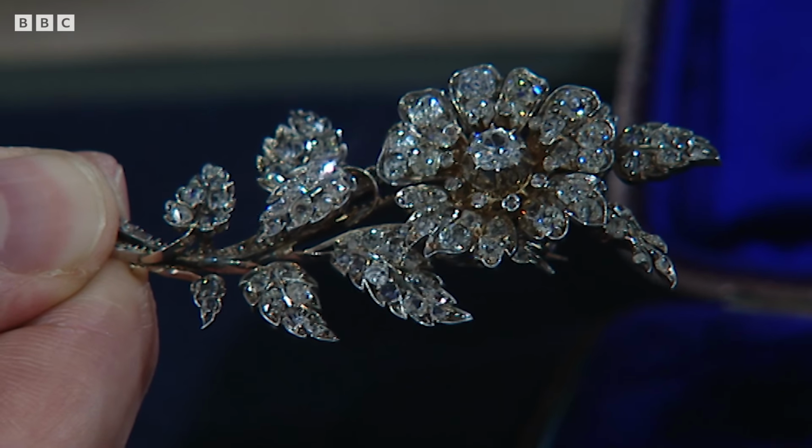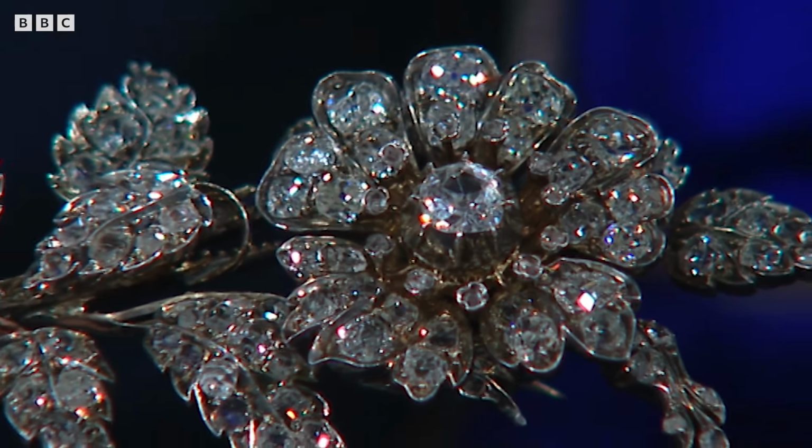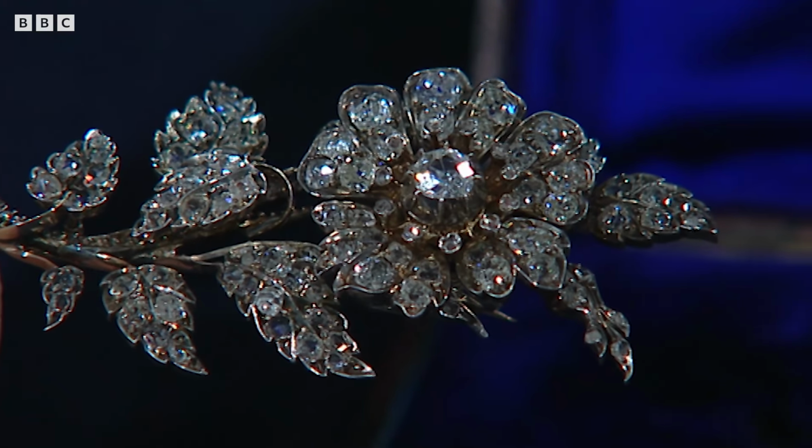It shimmered spectacularly. Well, the big feature about this, apart from the fact that it's a lovely flower spray brooch, is that the centre flower cluster is mounted on this coiled spring. It literally scintillates when you wear it. So it sets off this fantastic shimmer.